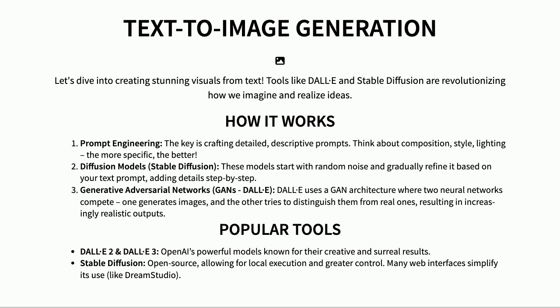Tools like DALL-E and Stable Diffusion are leading the charge. The biggest thing here is prompt engineering. You need to be really specific with your descriptions. Think about everything from the overall composition of the scene to the style, and even how things are lit.